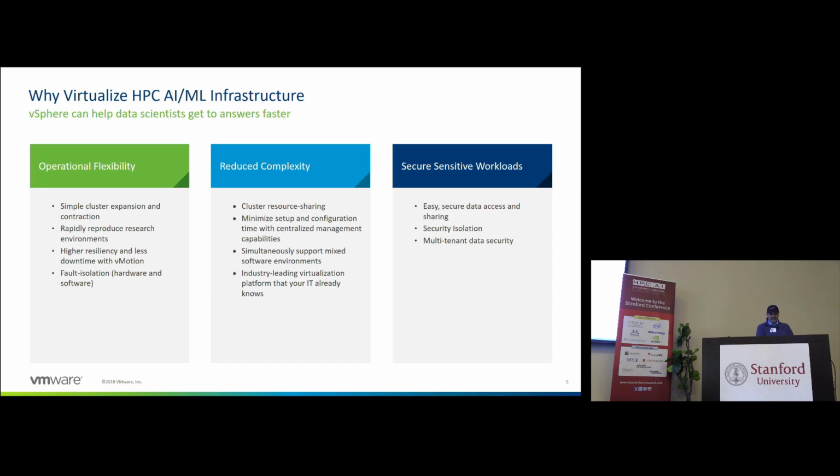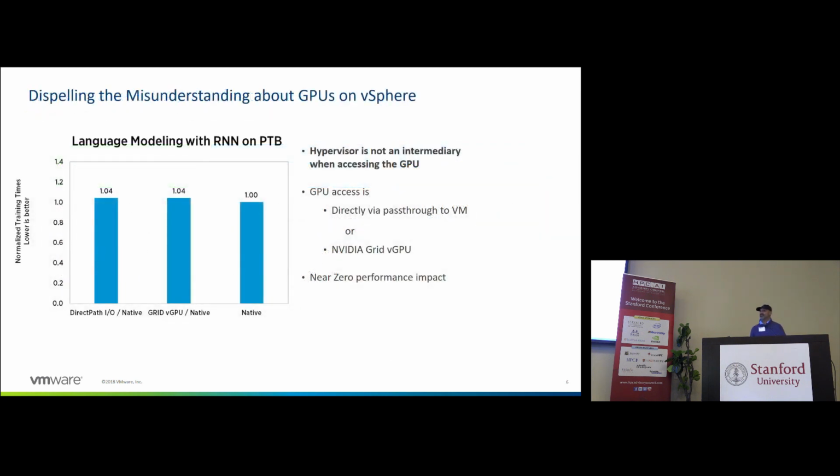The next thing I want to talk about, since this is about machine learning and accelerating, is GPUs and one common myth that people have. The myth is that virtualization is a layer on top of the GPU that's going to slow you down. That's not true. You see that there's a 4% degradation. But we have worked with NVIDIA, and NVIDIA has a product called NVIDIA Grid.